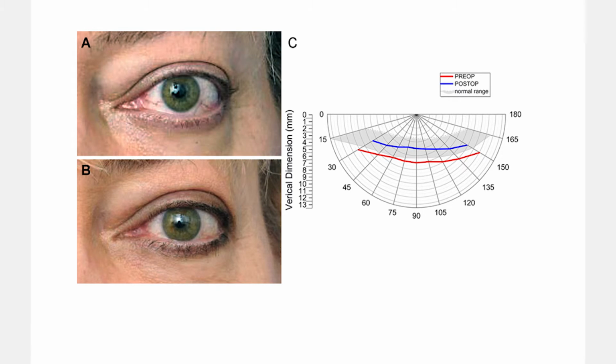This slide shows how we can use a lateral decompression and a little bit of a basin removal to restore essentially a normal eyelid architecture. And you can tell that just by looking at the photos, but in the grid what you can see is that we've gone from having a line or an eyelid that's in the red to now in the blue, which is much more in the normal range. Thus the eyelid looks normal, functions normal, and the patients are typically much, much happier and better off.